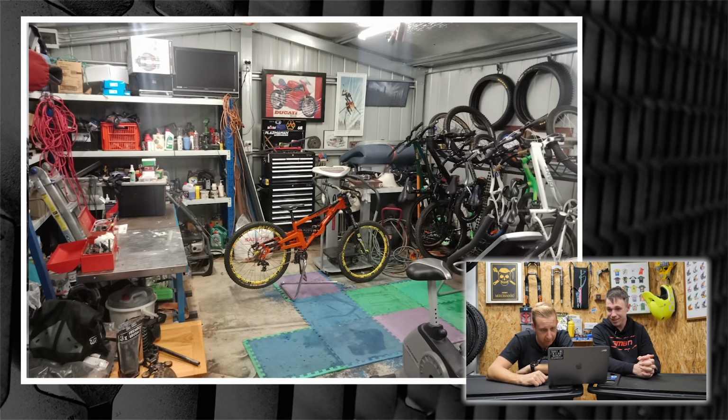Oh, flipping heck. Look at the size of this workshop. Oh, look at this. Look at the size of that wheelbase. Yeah, it is long. Holy Toledo. Loads of bikes and stuff going on here. So this is Andrew in Western Australia. Hey, there seems to be a lot of people in Australia tuning in. That's really cool. Sam Gaze, your mate's from there, isn't he? Yeah, somewhere like that, yeah.